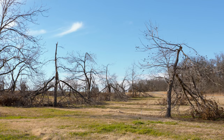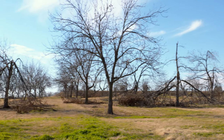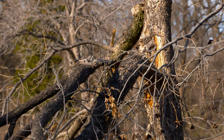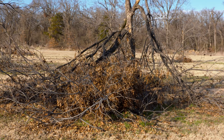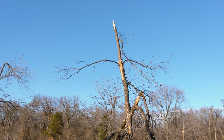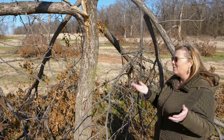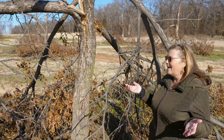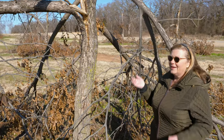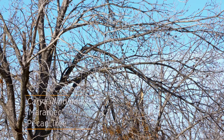We'll take a look at some of the trees in the orchard that had more of a central leader structure. That usually makes a stronger tree than a modified leader or mini leaders in the top of the tree. When you have one straight leader in the top of the tree, it makes a stronger tree. But even this year, with as much ice and leaves and nuts, a central leader would not save your pecan tree.